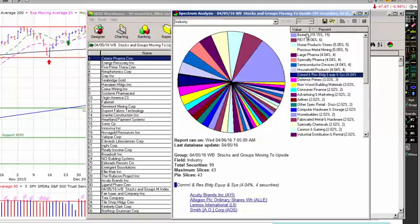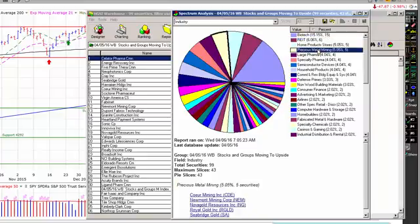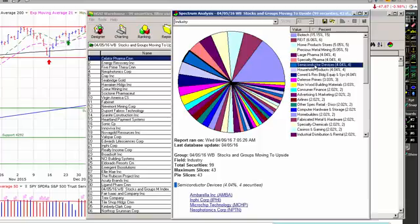We're starting to see a lot of biotech. We've seen a lot of real estate investment trusts. We've seen some precious metals recently, and semiconductor devices has been up there as well. These might be good places to look for leadership in this market.